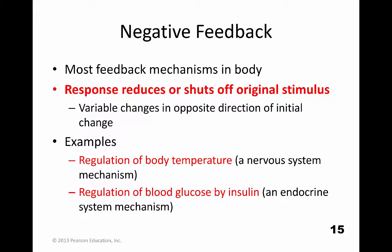You increase what's happening. You want the baby to stop crying, so you're going to do something to reduce that initial stimulus. So if that baby is screaming its head off, then you're going to put a bottle in the mouth. And so essentially you're shutting off that screaming. That's what negative feedback is. It's just basically a variable change in the opposite direction of the initial change. And so we have stuff like the regulation of blood glucose by insulin. This is an endocrine system mechanism. And the one that we're going to look at first is the regulation of body temperature, which is a nervous system mechanism.